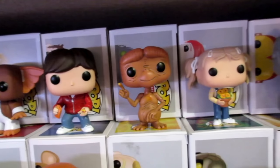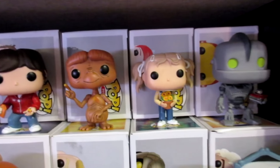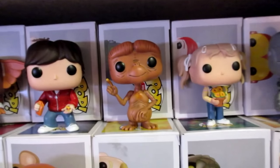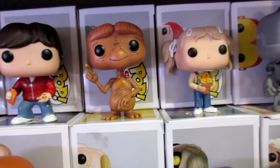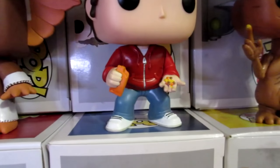Then, of course, we have the E.T. collection. And E.T. is also... I got the VHS when I was like 4 for my birthday, and I watched it over and over again. So we have Elliot, and I love that he has his Reese's Pieces in his hands. I think that was a really cool detail that they added.